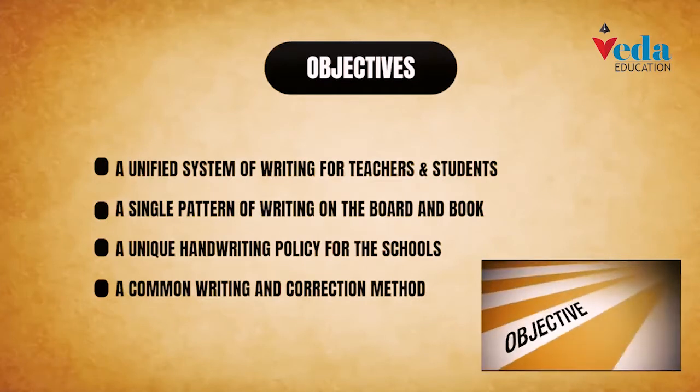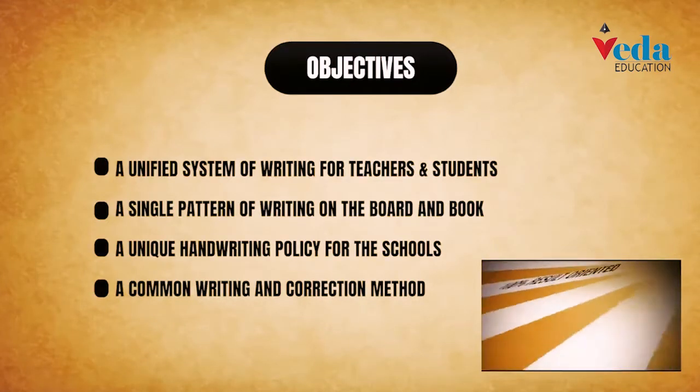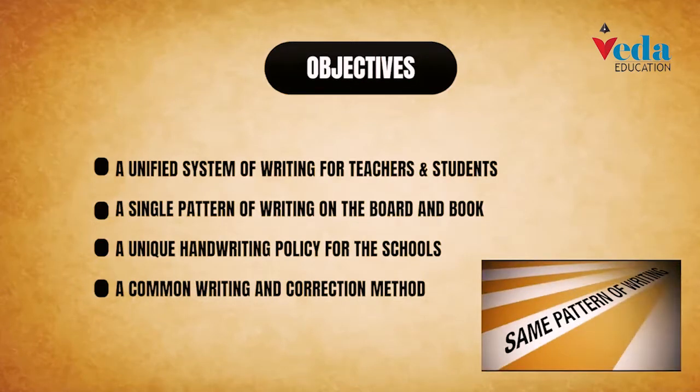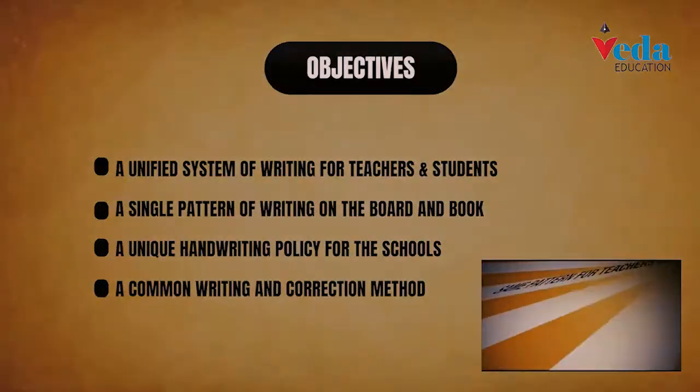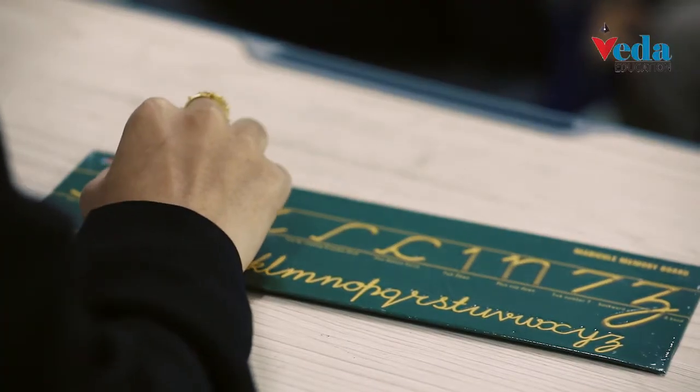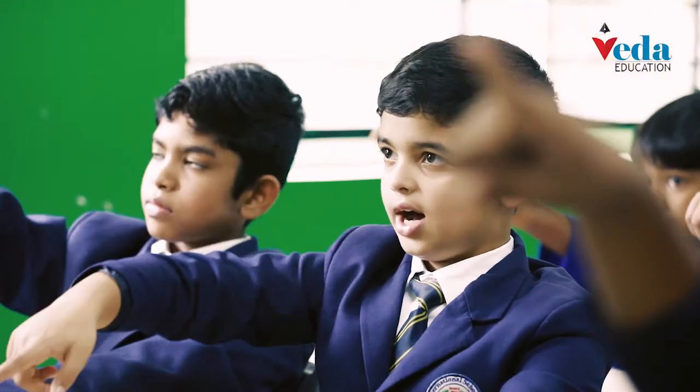Veda Handwriting Lab aims at providing a foolproof, time-tested and result-oriented approach towards training both the teachers and students to develop a unique style of handwriting. It is rather a program aimed at restructuring and transforming the handwriting practice of the whole school system. The implementation of the handwriting lab is very easy.